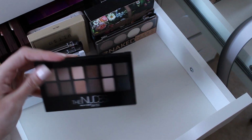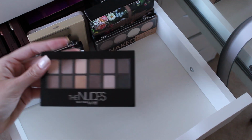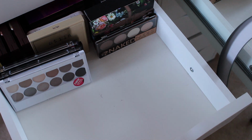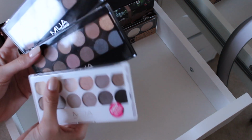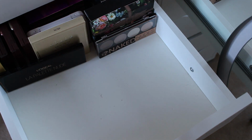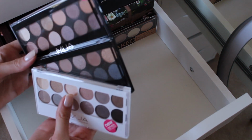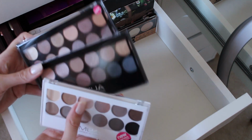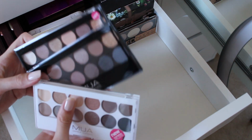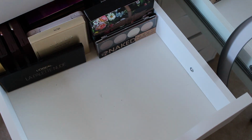Oh, Maybelline the Nudes, I'm keeping this. I love it. I'm just going to keep it. It's got some really nice colours in it, and I need to give it a bit more of a shot. These ones from MUA, I just don't know what to do with. I've got the Heaven and Earth, Undress and Undress Me Too. These are dupes and I have the palettes, but I just like them for offering, like if anyone comes around and wants to do their makeup, I've got things to offer them. I'm going to think about these ones. Obviously palettes are my kryptonite, we've clearly discovered.